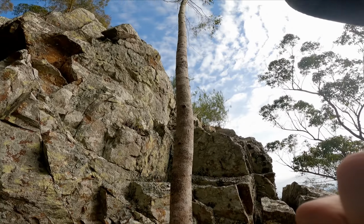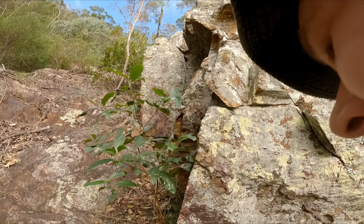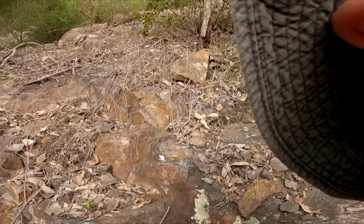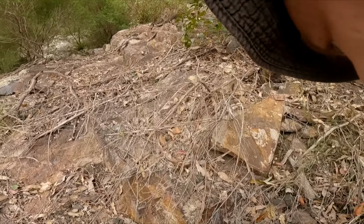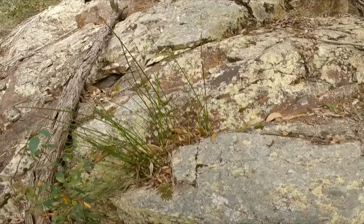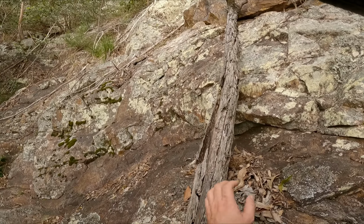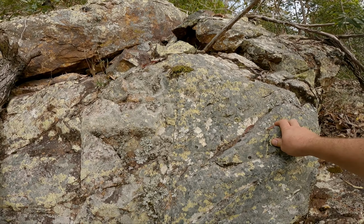Some handholds. There is no way I would attempt this in my Salomons. No way. Oh, spiky stuff. So what's wrong with my Salomons? Well, nothing in the right environment. But this is definitely not the right environment.